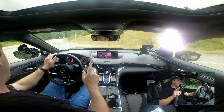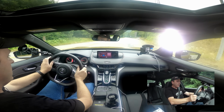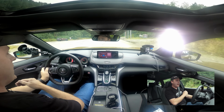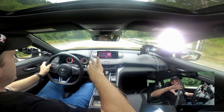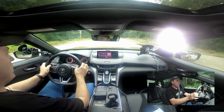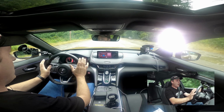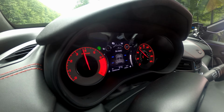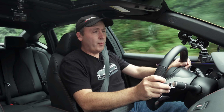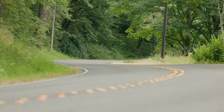What I mean by that is, as I'm turning, it pushes power to that back left outside wheel as I was turning right, which helps rotate the vehicle around the corner. It acts like four-wheel steering, and it just does a remarkable job. And of course here it's been tuned to be more aggressive because this is a Type-S.